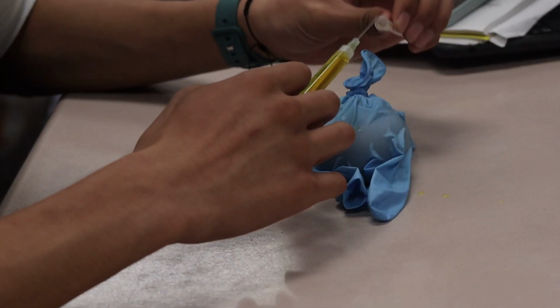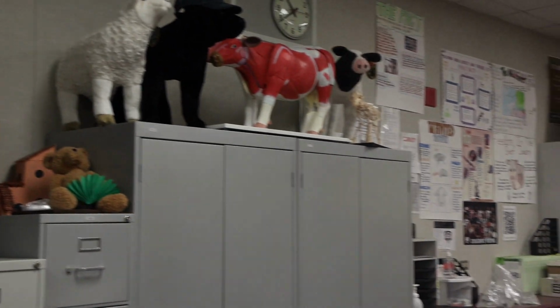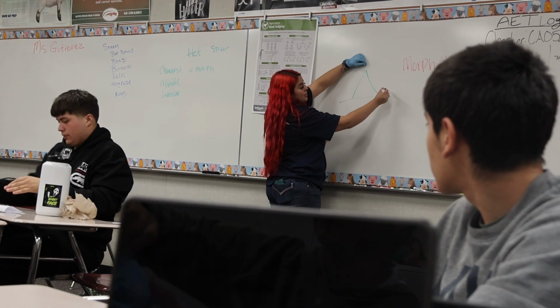Here at Weston Ranch, we have a lot of diverse programs that you guys can get into. We have the animal science pathways, from learning all the basics of what is a cow, what are the proper terminologies, to how to give proper administration of injections and medication to different varieties of animals from small to large.